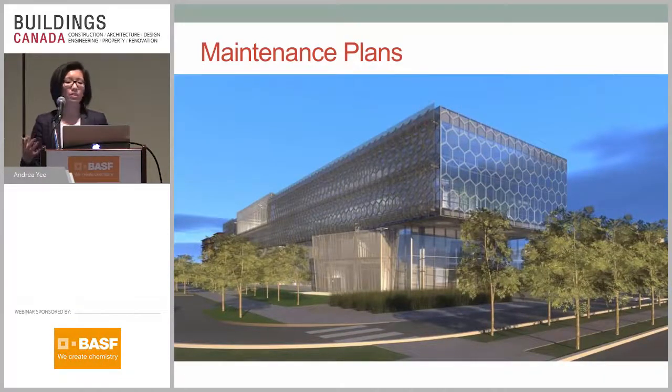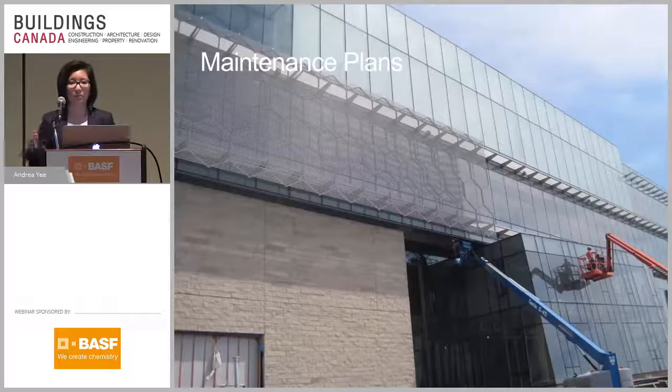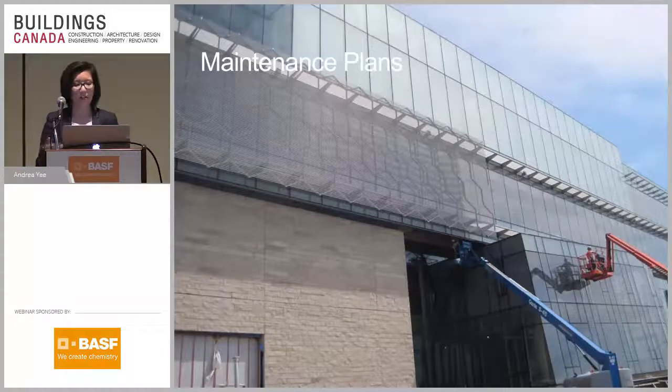This is a building at Brock University where a large screen was installed in front of the curtain wall system. One of the things that we had flagged during the design and construction phase is consideration for future maintenance. We had suggested installing a rail behind the screen so that in the future, if they ever needed to replace the glass in the curtain wall system behind it, it would be easy to train in rather than try to dismantle the screen or try to crane in a new piece of glass.